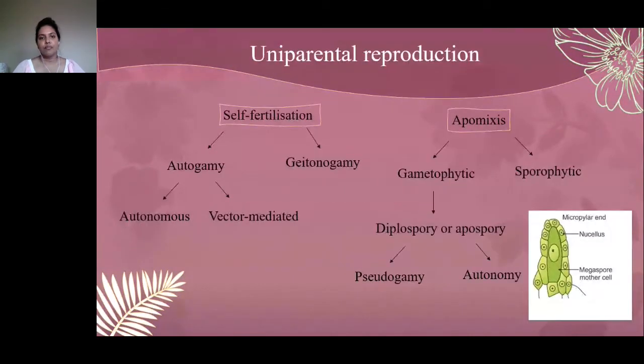Uniparental reproduction can either be self-fertilization or apomixis. Autonomous autogamy is pollen transfer without the aid of biotic vectors, whereas vector-mediated autogamy is pollen transfer from the anthers to the stigma using biotic vectors. Geitonogamy is pollen transfer between two flowers on the same plant.